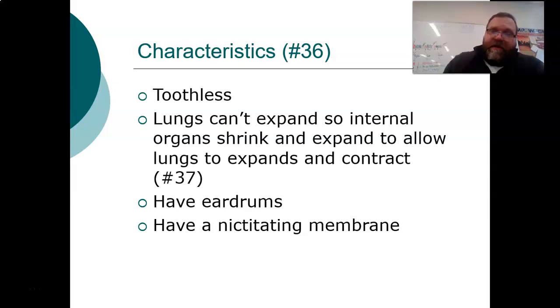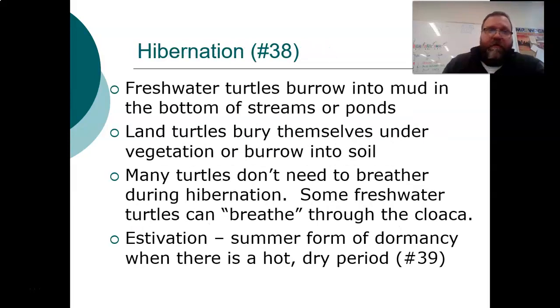Again, their lungs cannot expand because they're stuck inside of a hard shell. So what happens is other organs shrink to allow the lungs to expand. Hibernation. Freshwater turtles burrow into mud in the bottom of streams or ponds. Land turtles bury themselves under vegetation or burrow into soil. Many turtles don't need to breathe during hibernation. Some freshwater turtles can breathe through the cloaca. That's the place where poop comes out.